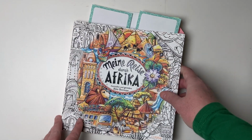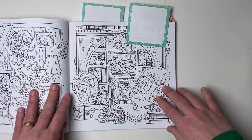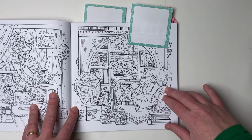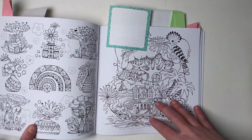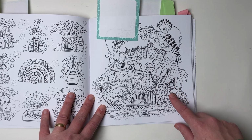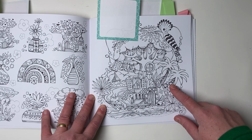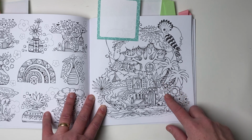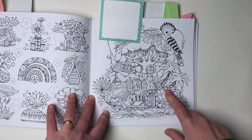Then I marked some pages in Meine Reise durch Afrika. I like this page a lot. I think it's very, very cozy. I've always liked that. I marked this page. It does have a kitty, and I really like that one. I have seen it recently colored by my Colorful Country Life, and it's really cool. And I wanted to color it as well because I think you can do this one in really bright colors, and this will be probably something that will cheer me up in November.